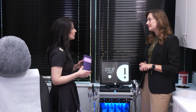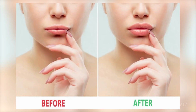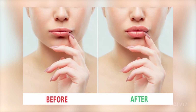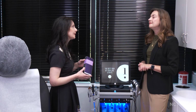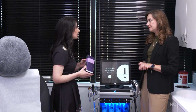So we use fillers to restore volume on the nasolabial folds, marionette lines, sometimes even to give more volume to the lips or the cheeks. Sometimes we use it to correct the temples. When we do fillers, the procedure takes about 15 minutes or so. We tend to numb our patients. That way it's not very uncomfortable while we're injecting.